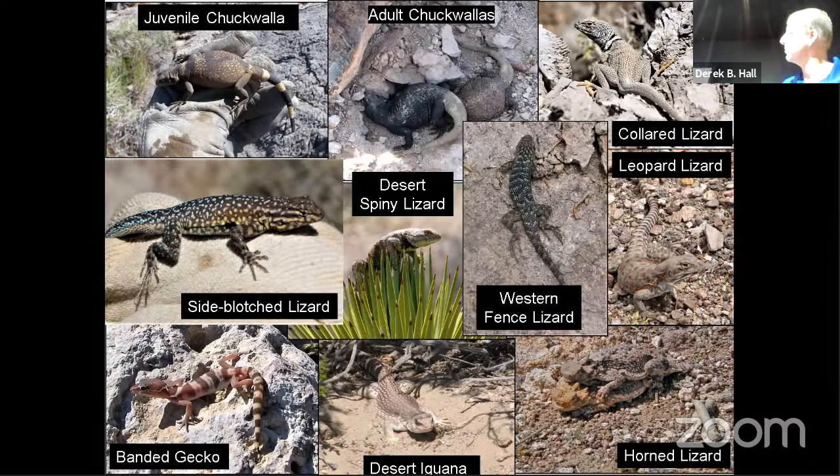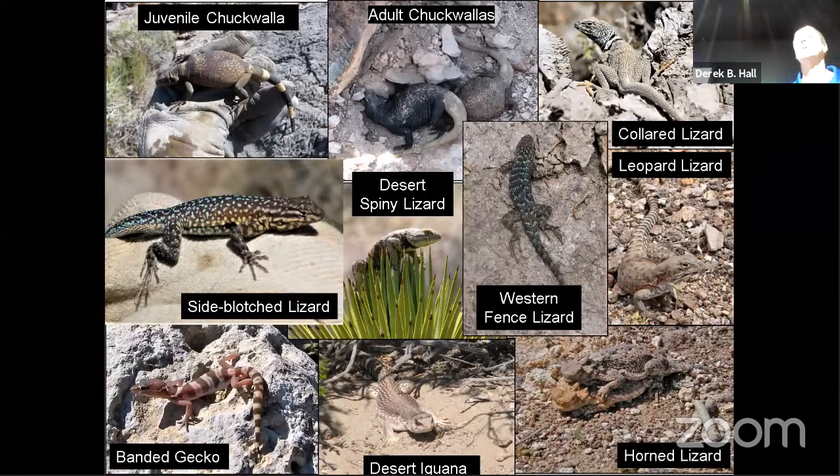The side blotched lizard, the middle left, is the most common and abundant lizard that we have on the site. Then the desert spiny lizard here and the western fence lizard, again, closely related, but the spiny lizard inhabits more of the southern part, Mojave Desert areas into the transition, and the western fence lizard's only found in the higher elevations, so more of that Great Basin, maybe upper transition area.